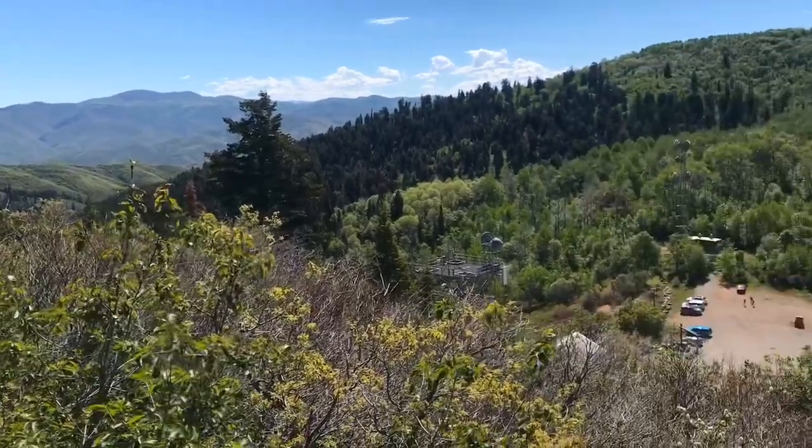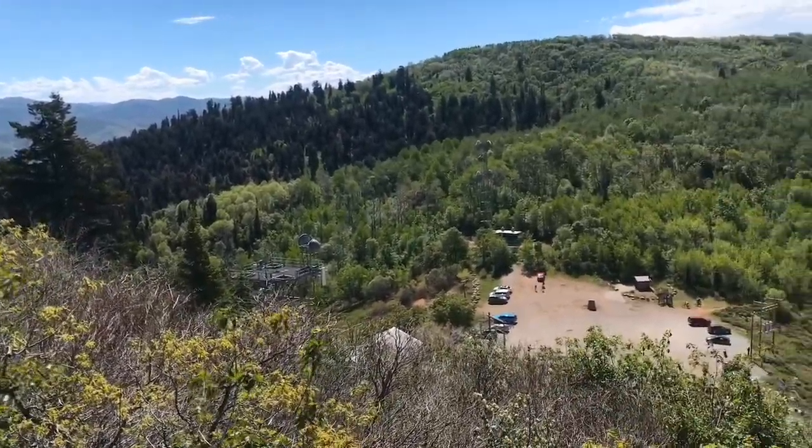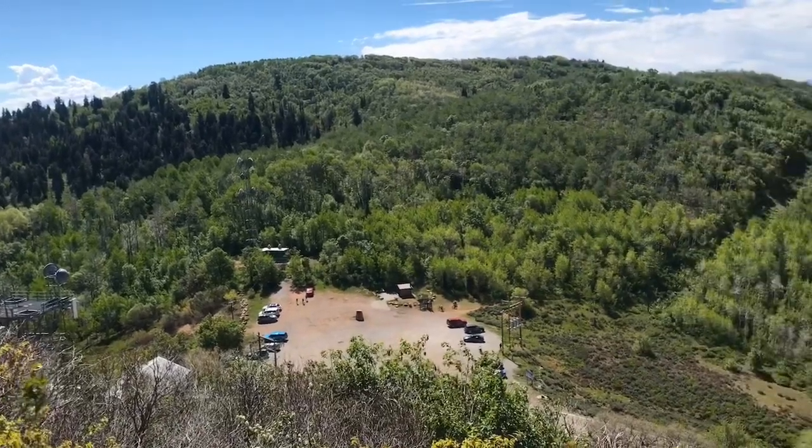Big Mountain Pass is about 15 miles from Salt Lake City. Here is a parking lot for the trailhead.